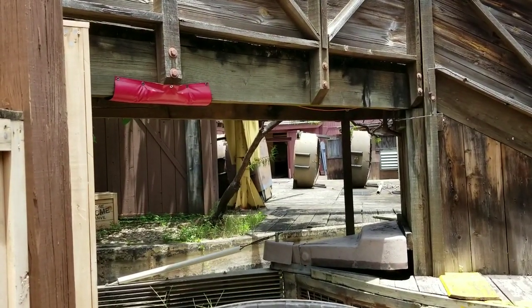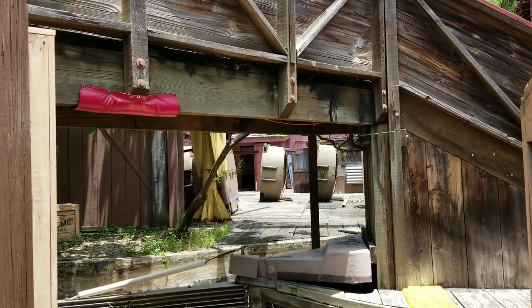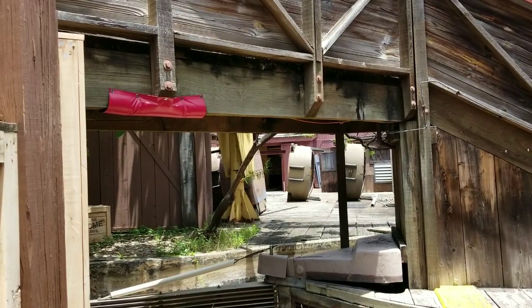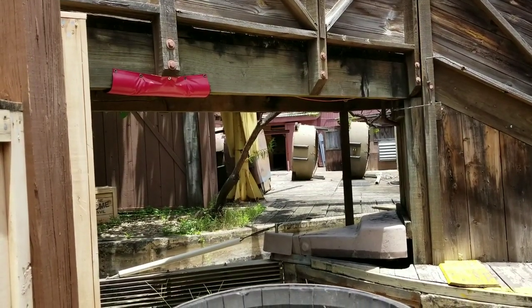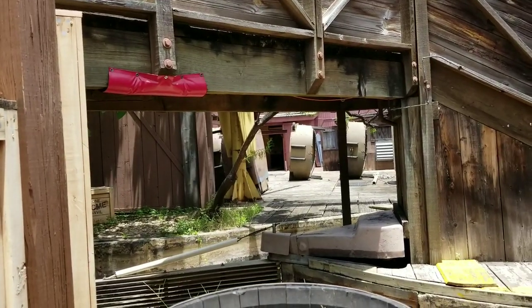But for the time being, we still don't know exactly what's going to become of this ride. Possibly a complete refurbishment and upgrade, possibly a complete overhaul. But we sure hope that they're able to get this back up and running, maybe in a newer or more advanced version. We'd like to think that too. In the meantime, we'll just have to speculate.